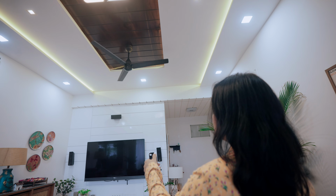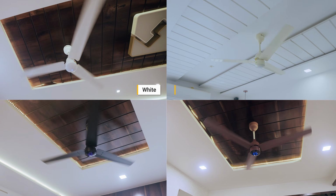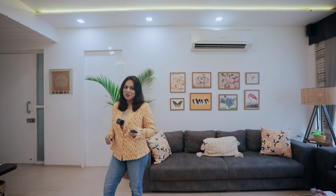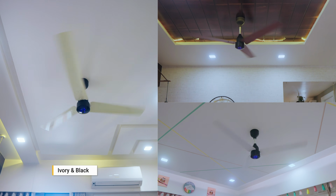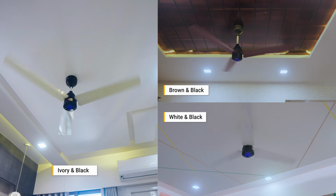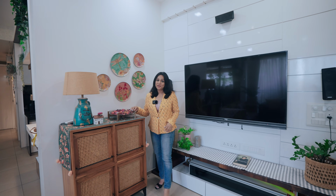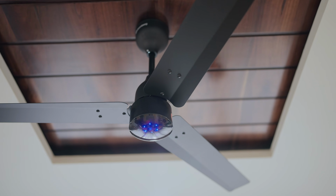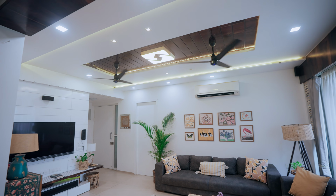These come in a variety of colors for you to choose from, such as white, ivory, matte black, matte brown, and in dual tones such as ivory and black, brown and black, and white and black. You can choose the one that best suits your home decor. I went with matte black to match the undertones of my new living room makeover.